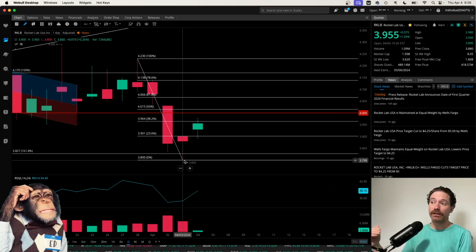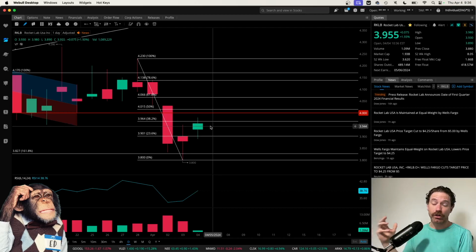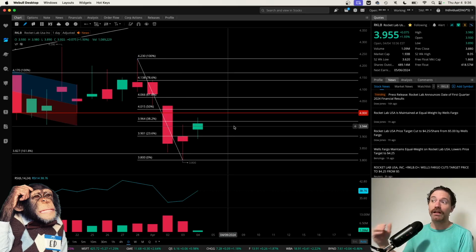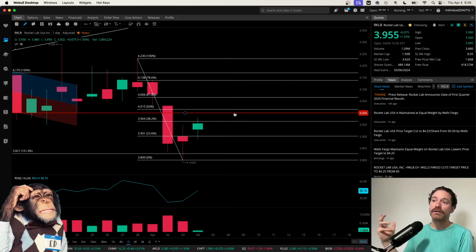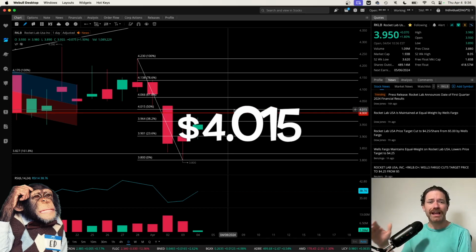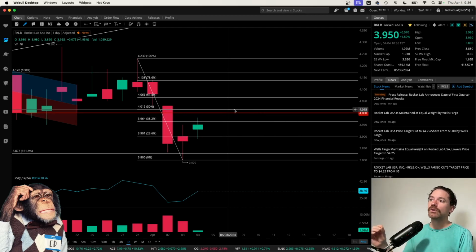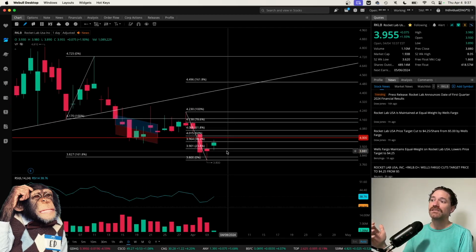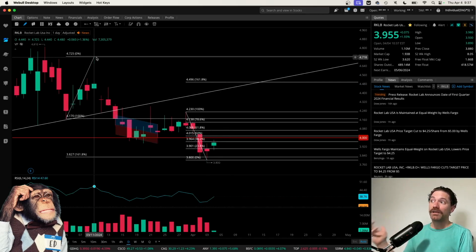Because we did hit the low yesterday, this consolidation could be bullish, as it was following this down move and then a move to the upside to consolidate. That could then be a mini bull flag before we start to move higher to test $4 a share and potentially the 50% level at $4.015. So do look for that level as well. And then the level to the upside would be the 0.618 at $4.066.